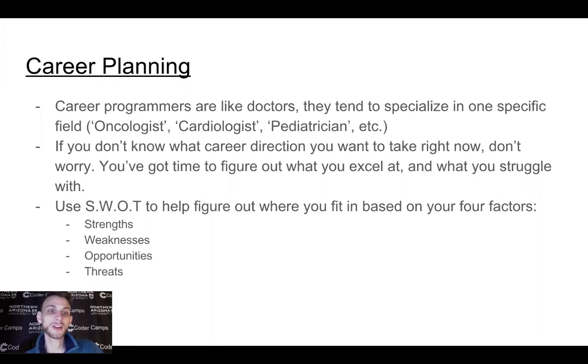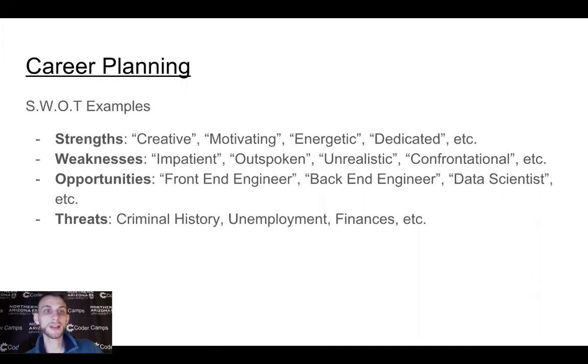SWOT is an acronym that stands for strengths, weaknesses, opportunities, and threats. Let's go through each of those. Strengths would be if maybe you're someone who's creative, motivating, energetic. Weaknesses would be impatient, outspoken, unrealistic. Opportunities would be what's available in the market right now and in the near future. So right now, front-end engineers, back-end engineers, data scientists. Those are all really relevant, prominent job positions. And then you've got threats, things that can prevent you from accomplishing your career goals, like criminal history, unemployment, finances, and so on.